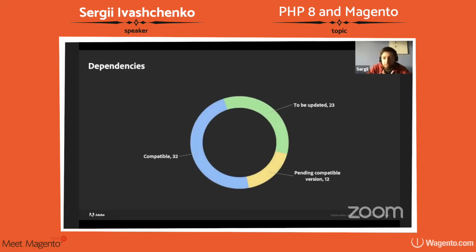Looking into Magento 2 core, for example, there are 67 dependencies in the composer JSON, and out of them currently 32 of them are compatible with PHP 8. 23 need to be updated now. That's something that we are working on at the moment in the PHP 8 compatibility project.